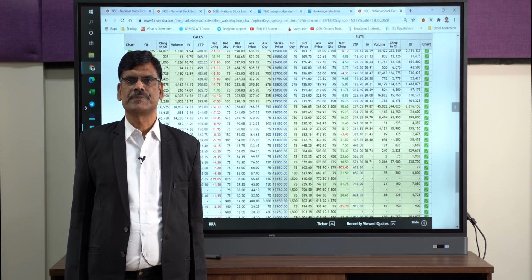So, here I am showing you the put option and call option, and assume that you are very bullish about the market in the month of December and you are thinking that market will be going above 13,500. So, you can see the 13,500 call option is trading around 76 rupees 50 paise. So, you are bullish. You are expecting market to go up beyond 13,500, then you are going to buy 13,500 call option which is trading around 76 rupees 50 paise.